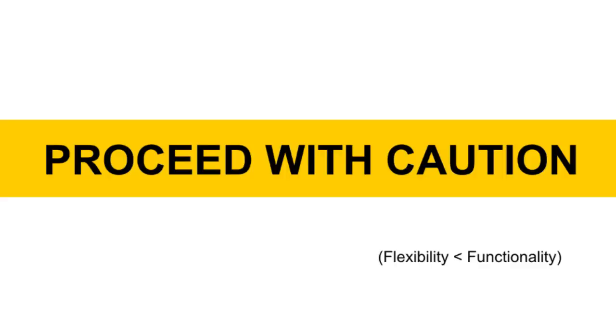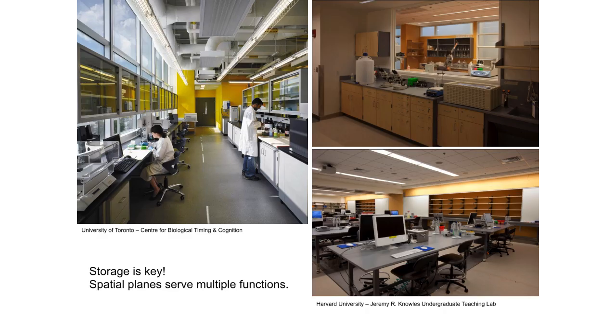A word of warning, one of the most difficult types of spaces to design is a flexible space that is truly functional for all of its intended uses. So here's a couple things to consider if you're about to embark on a flexible project. Storage. If you have a lot of uses and a lot of disciplines, you're going to really need to be creative about storage. So throw it right across your windows, around your windows, behind your writing surfaces.